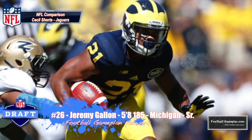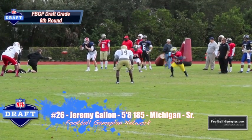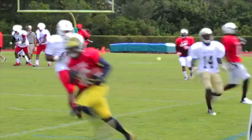Jeremy Gallon out of Michigan plays bigger than his size and is fearless going across the middle of the field. He's a great run after the catch player and also does a great job in reading and recognizing coverages on the fly. And in my opinion, Gallon would be a solid number 3 option in the NFL.